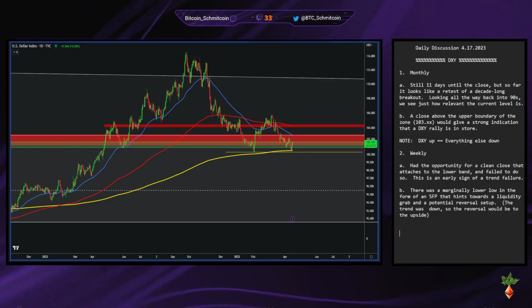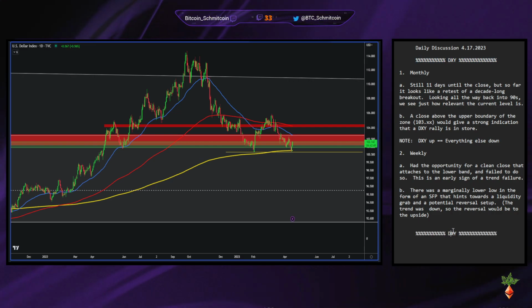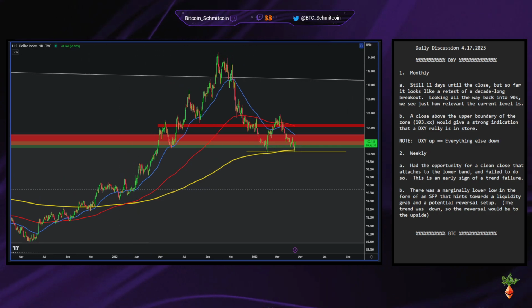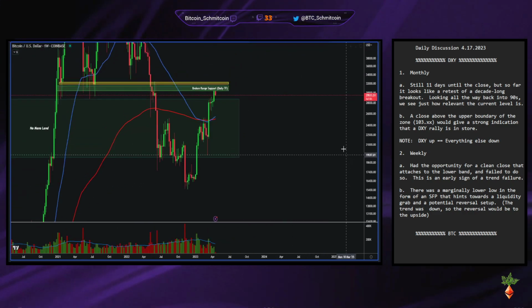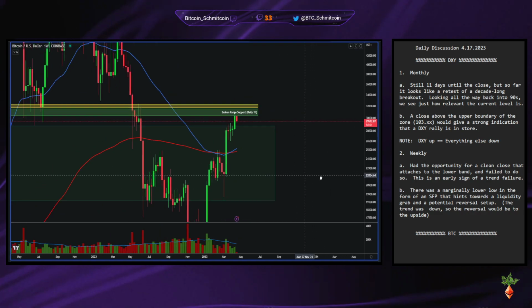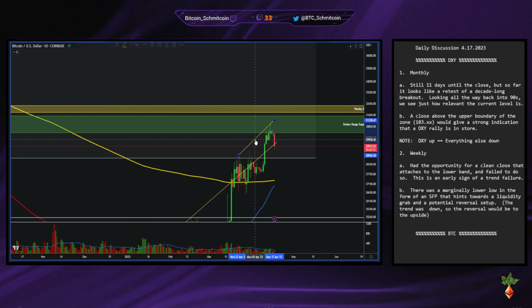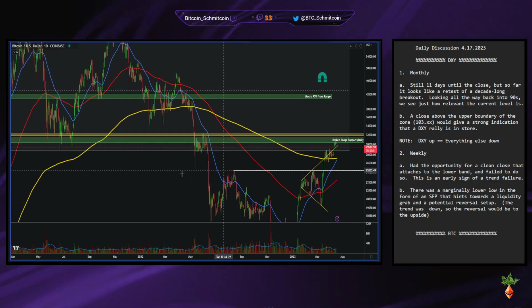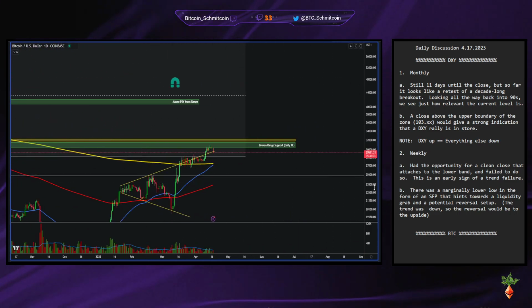So let's go to Bitcoin. Okay, Bitcoin. So, again, this is why it's important to wait for closes, because there's a daily range. Let me get rid of some of this stuff here. There's a daily range, or a daily zone that's formed by the prior range here, right? That's this green fella. And we get about as clean of a rejection as you could ask for.